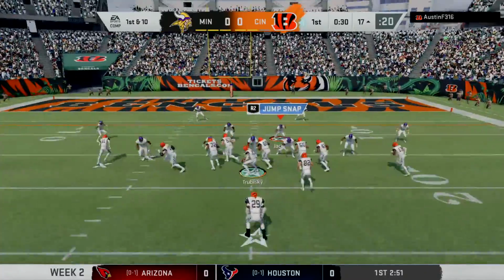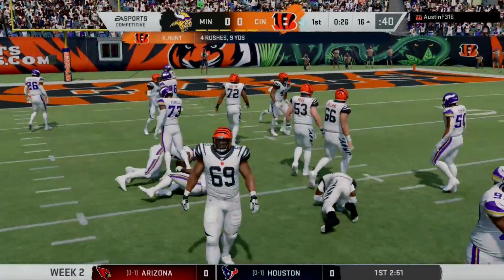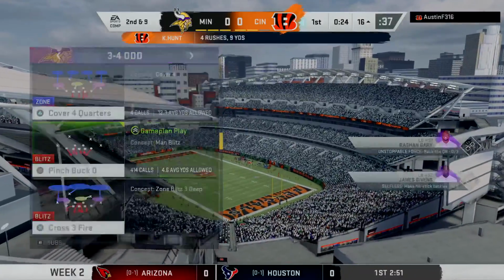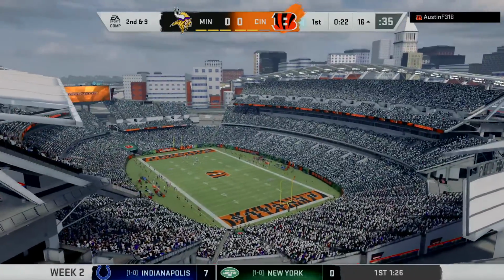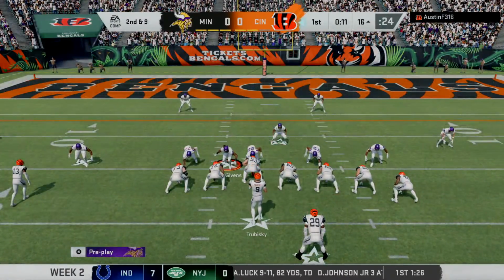That's a big game. On first down, they'll run with Hunt. And he's heading up at the line of scrimmage. Might have gotten a yard down to the 16. Quite the opposite from the previous big gainer. The run only got a yard.